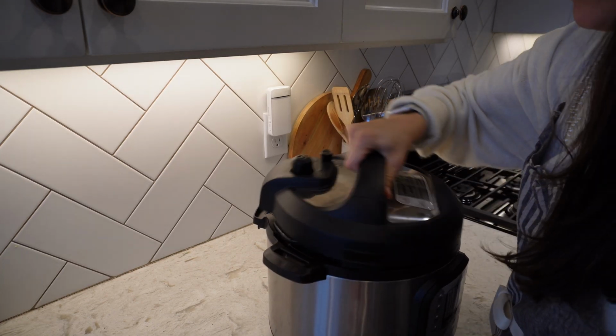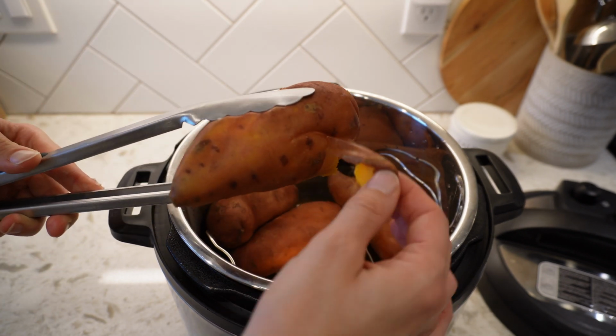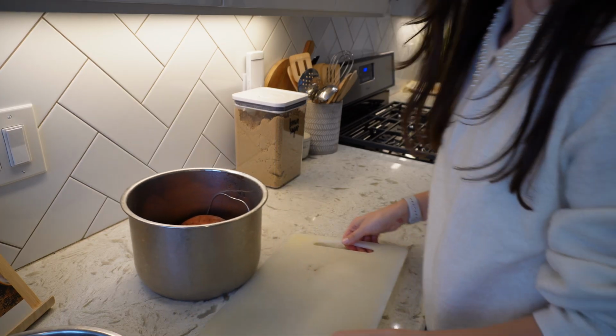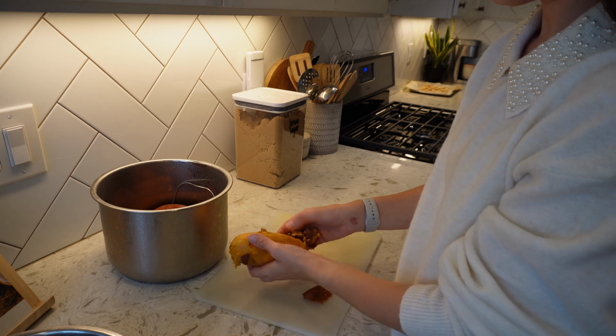But once they're done, I do let them cool completely. Again, the convenience of not needing it ready the day of makes it so that you can take your time, have things cooled, and you're not burning your fingers. But once they are cool, I had thrown mine in the fridge for a bit. I'm going to peel them and slice them and make my sauce.